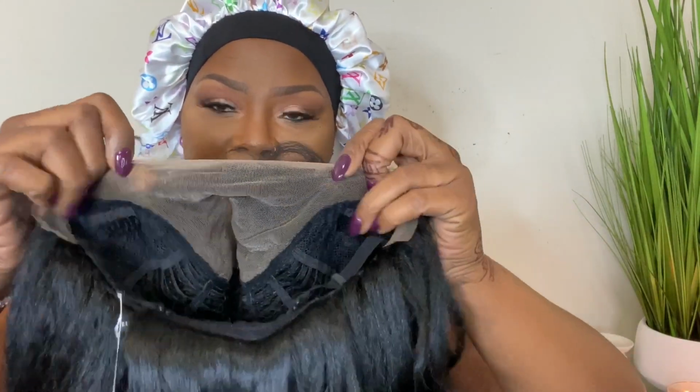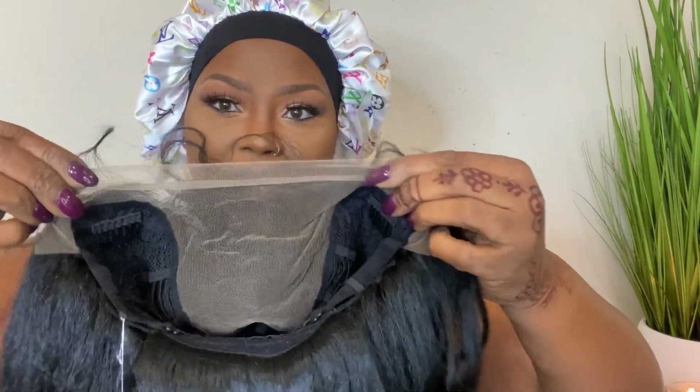So we see this is the lace. This is the 13x6 lace that you get, which is a frontal. It goes from ear to ear. Now you don't have a lot on the sides, but you do have a lot of parting space in the middle, so that's okay. We have one comb here, and a comb right there. We have adjustable straps. And we also have, oh, I don't want to miss the important parts, y'all. We have baby hairs in the front.